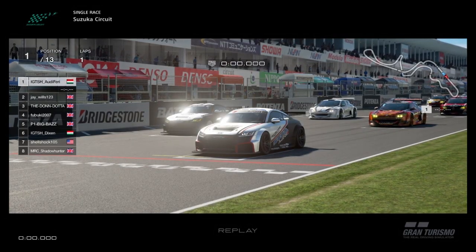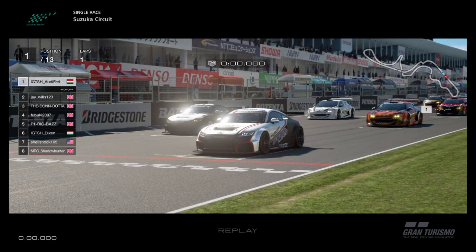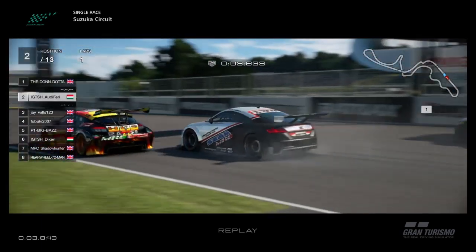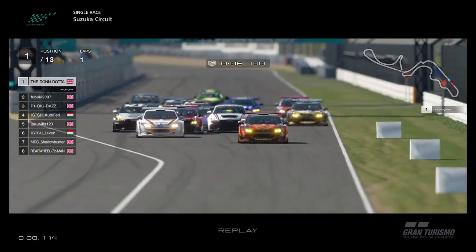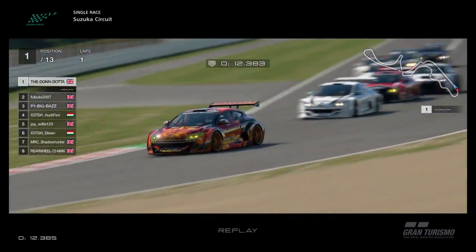So we're ready for the lights out then at Suzuka. Revs build. Adey Ferry and J Wills are going to bog down off the line in the front wheel drive TT, so keep an eye on the Don Dotter and Fubuki on the second line of the grid. The Don Dotter gets a great start and launches that Megan into first place. It looks like J Wills in the other Audi is down to fifth now.